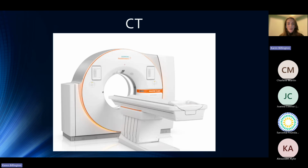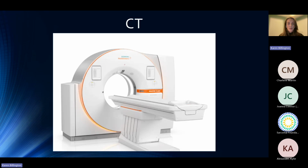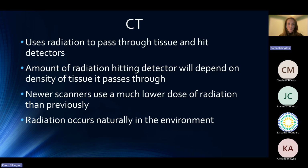And the main thing with CT is that it uses radiation. If we go back to the previous image, the radiation goes from one side of the circle through the patient into the other side to hit the detector. The amount of radiation hitting the detector on the other side will depend on the density of the tissue that it passes through. From there, it can work out the different density of the tissues inside you and create an image.